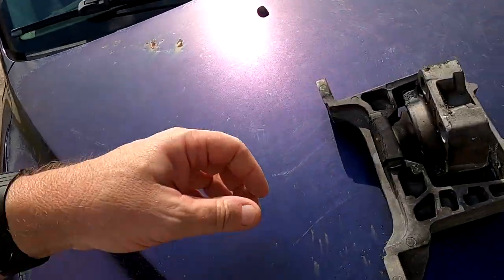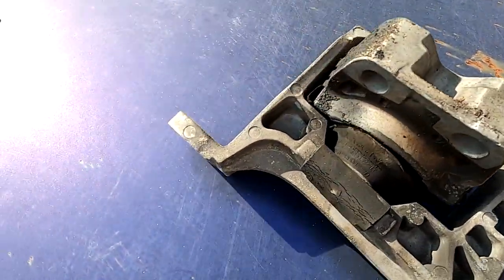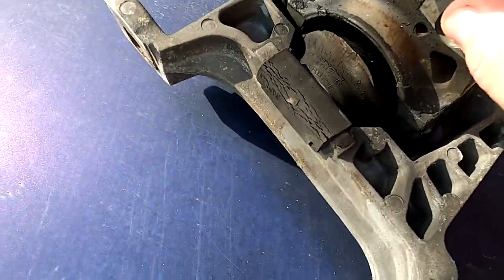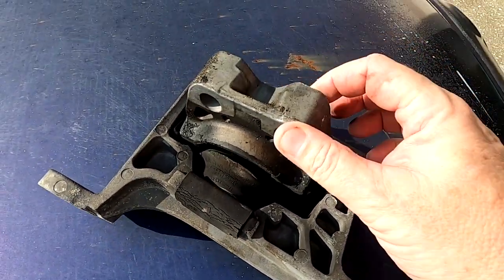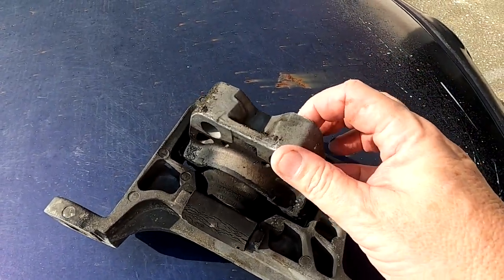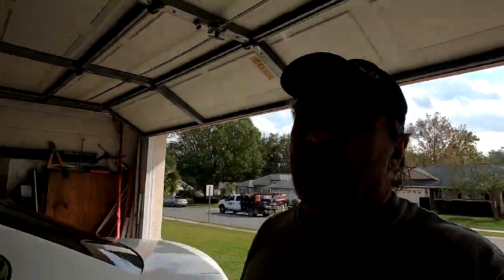What's up, guys? By the way, I wanted to show you, I don't think I showed you my old engine mount. Look at this. That's all busted right in there. That all should be solid, filled in with hydraulic fluid. So yeah, that was broke. That's why there's such a big difference right now. Even when I start the car, it is so smooth, so quiet. You can't even hear it.